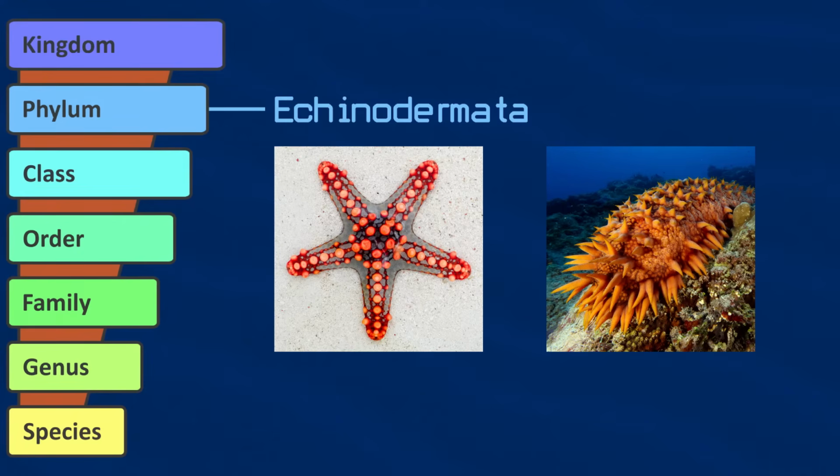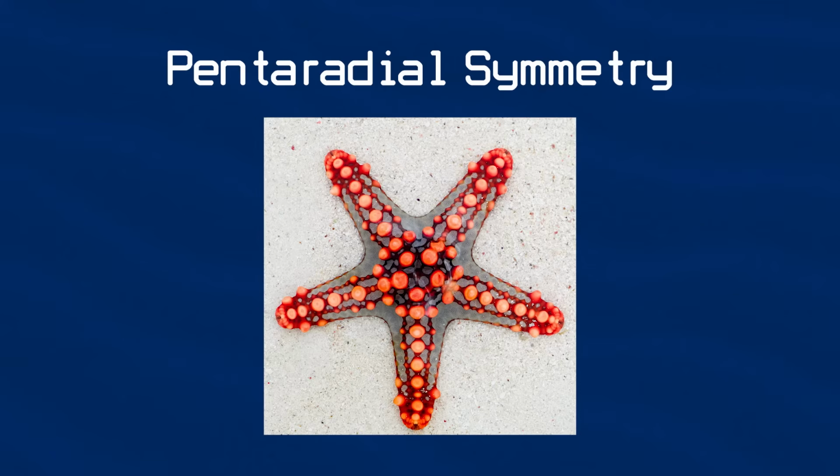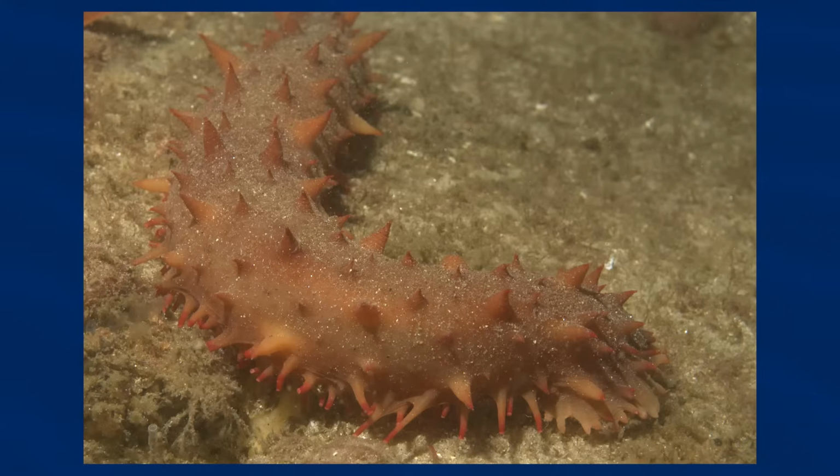To be a member of this phylum, an animal needs to have a couple characteristics, one of which is pentaradial symmetry, which is a type of symmetry where an animal can be split up into 5 equal parts, and you can see that pretty easily in a sea star. It's just like boop boop, boop boop boop. Ta-da! Pentaradial symmetry.